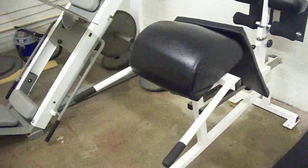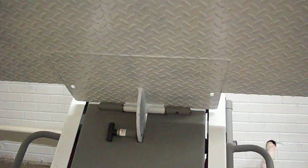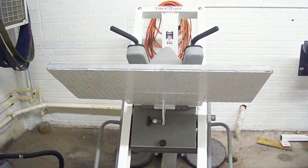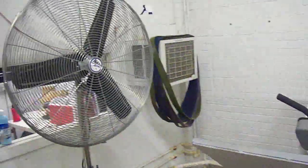Glute ham raise. Leg press. Get in here and let you look at this. If you look, you can see where it was welded. The small foot plate was the original, and we added on to it. As you can see, it's fairly decent size. It used to be a hack squat too, but no bodybuilders in this gym.